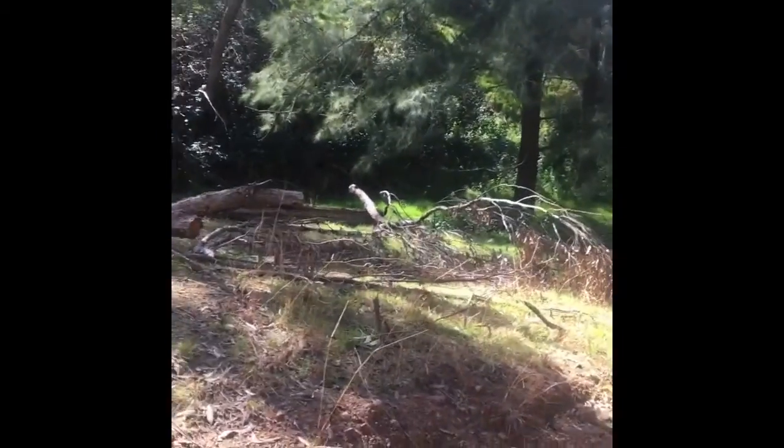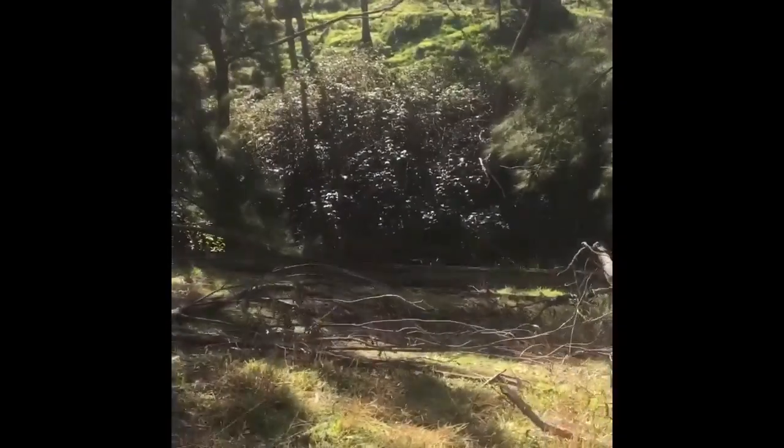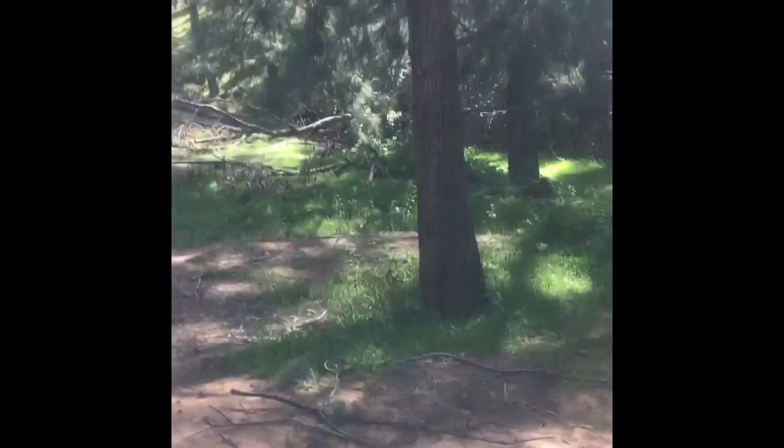So earlier I mentioned to you about a creek that comes down through the property. So this is a part of that creek. You can see how beautiful and lush and green it is here right now. It's a shaded area as well. So it goes all the way up there, up around the corner. Lovely big crevices in the land bank.